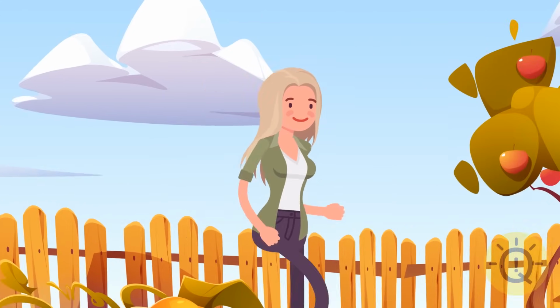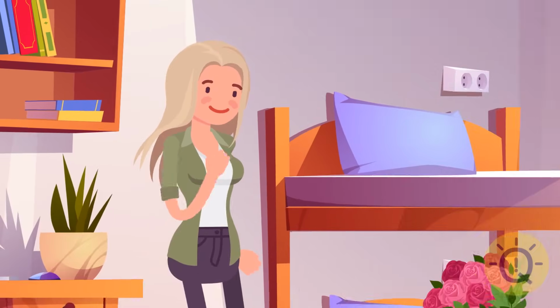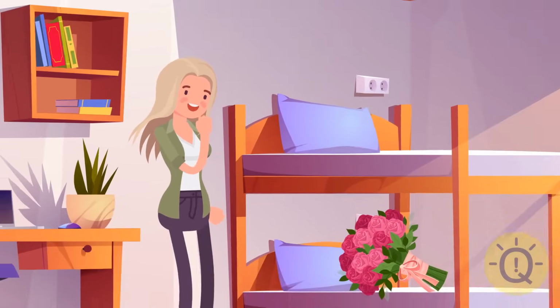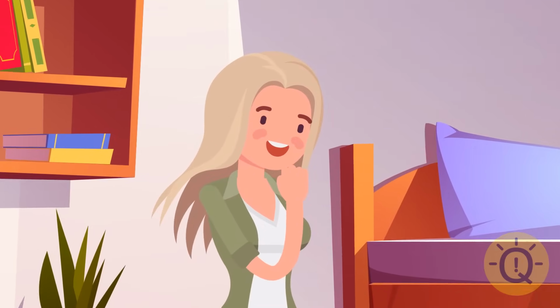The weekend is over and Mary leaves Granny for college. She enters the dorm and finds a huge bouquet of roses on her bed. There's no card, so Mary has no idea who's her secret admirer. Mary questions 3 suspects, but each denies their involvement.